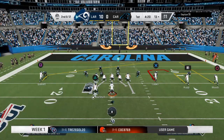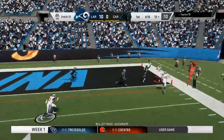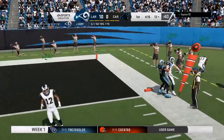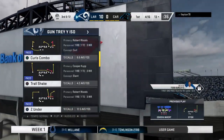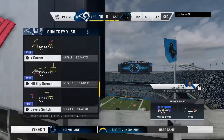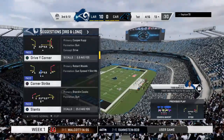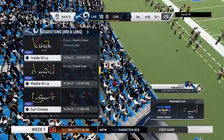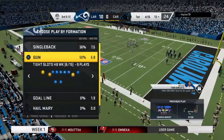On 2nd and 12, Goff to the goal line, but it's incomplete. Robert Woods, the intended receiver that time. And it's third down. Not sure what happened out there, but it looked like the timing was a little off on that throw. Well, you know I'm a defender, so what am I going to say? Great defense. Darn right. They did something to disrupt that timing.